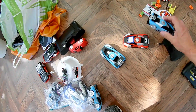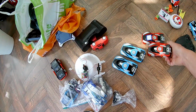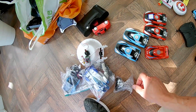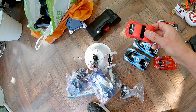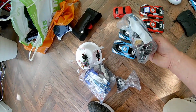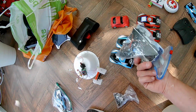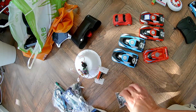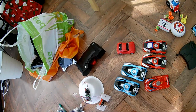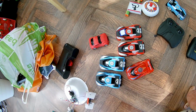That one looks identical to that one. There's another one. That's the same as that one. That's a slightly different one. That's a different one. That was one of them that I've taken apart for bits. That was another shaped one that I've taken apart for bits. Some bits and some bits. Yeah, they turn up, and usually without the controllers.